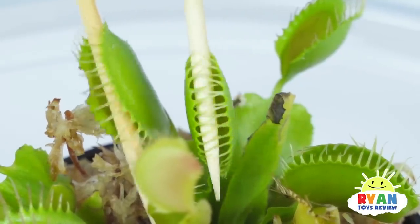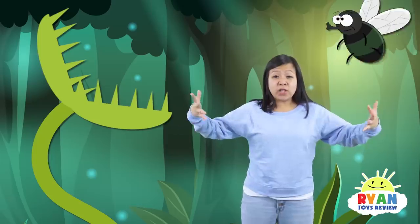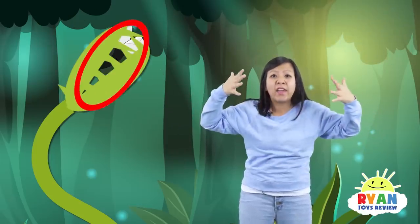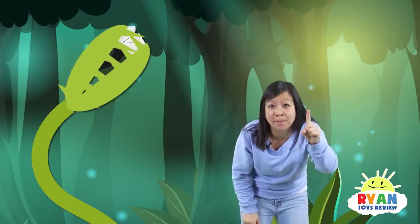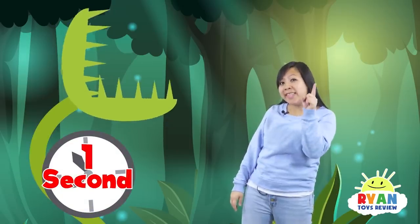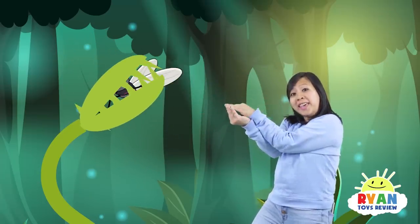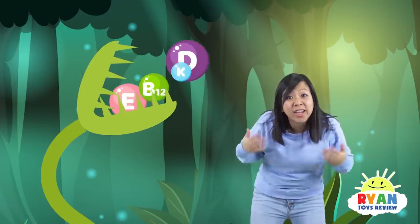Whoa! That was fast and crazy. Look at this. Whoa! Wow, that was so interesting and crazy, right? Once the Venus flytrap closed tight, the insects can't get out because the hair on the Venus flytrap locks in place. That makes the perfect trap. It only takes the Venus flytrap 1 second to close shut. And once it closes in on the insect, the Venus flytrap uses its digestive glands to break down its food and use it for nutrients.